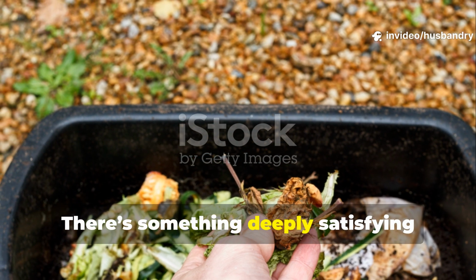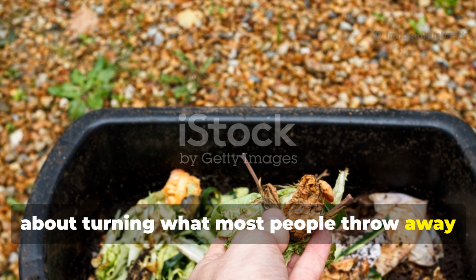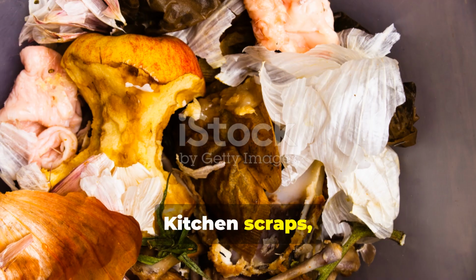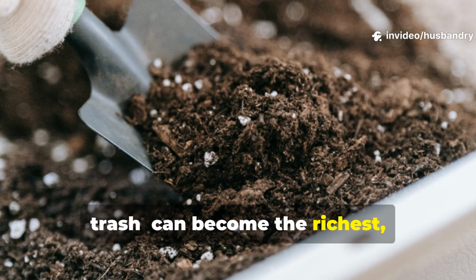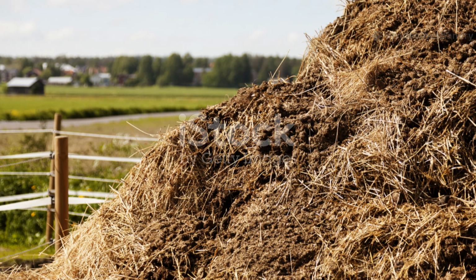There's something deeply satisfying about turning what most people throw away into a powerful, life-giving resource. Kitchen scraps, peels and leftovers, things destined for the trash, can become the richest, most natural fertilizer your soil will ever know.